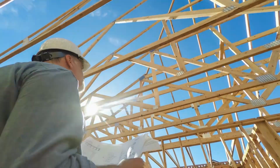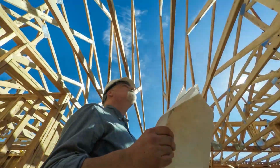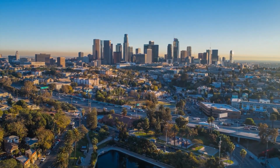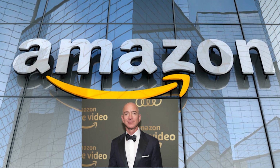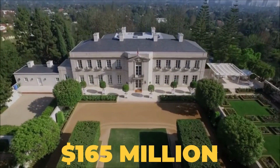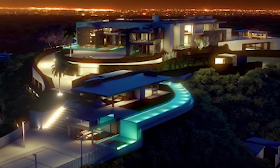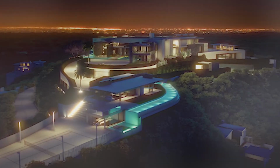Regardless if it sells for $500 or $300 million, if it does sell, it will be the most expensive home sold in Los Angeles County. Previously, that record was for former Amazon CEO Jeff Bezos and his purchase of a home in Beverly Hills for $165 million. The One dwarfs that, and even at its lowest price point, will be more than twice as expensive as the house that the then richest man in the world bought.